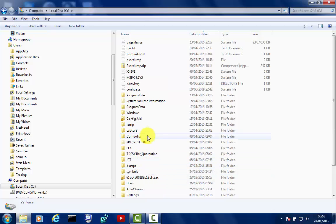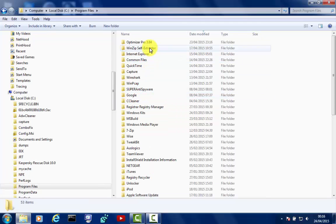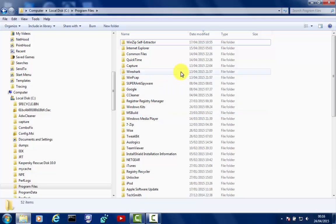Let's just have a look in program files. There we are. Okay, and there it is there. So this is where we saw it residing before. So it's still there, so we can get rid of that, can't we? So if we right click and do a delete there and tick yes, that's now gone from program files.